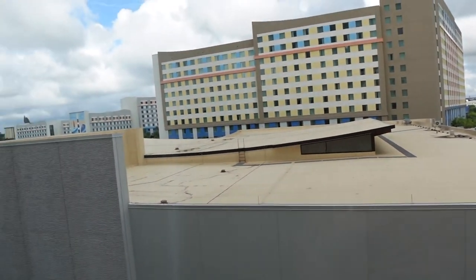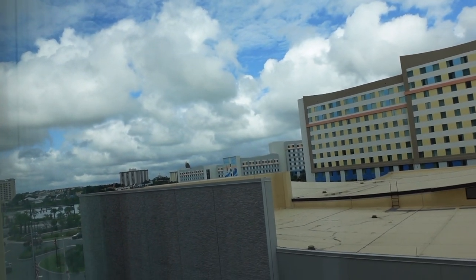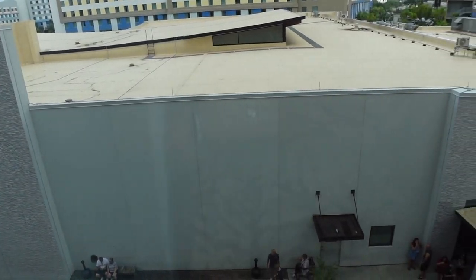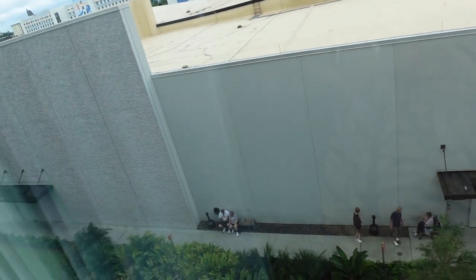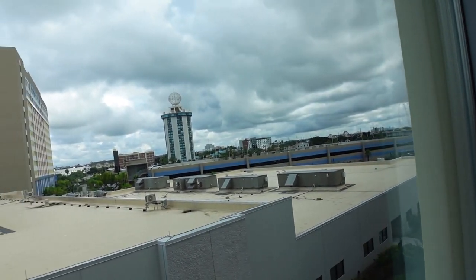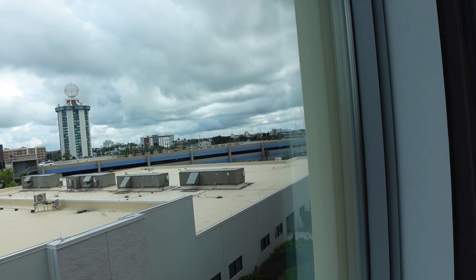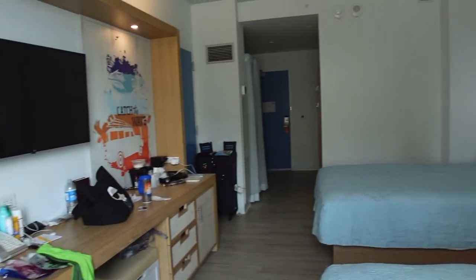Now here is my not so amazing view. You can see the top of Volcano Bay right over there. So yeah, literally I've got the smoking part. You can see all the people outside smoking. And yeah, I don't know what is over there. I can see some sort of ride. But I didn't come for the room view.